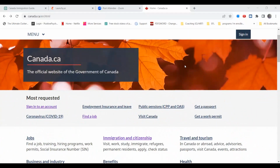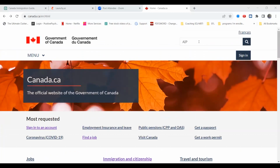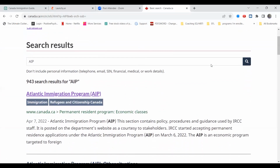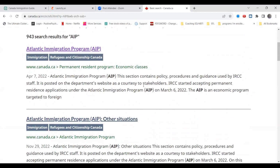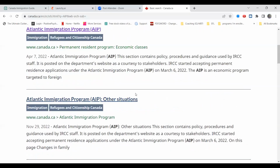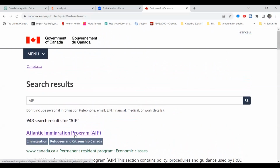And you'll notice that I'm back on the canada.ca site. Now, you want to check out my other videos because I'm referring to the same site. So from here, it's probably just easier to type in AIP in the search engine. So I've added AIP. And from here, you do get to see all the different links. I'm going to just go to the first one here.